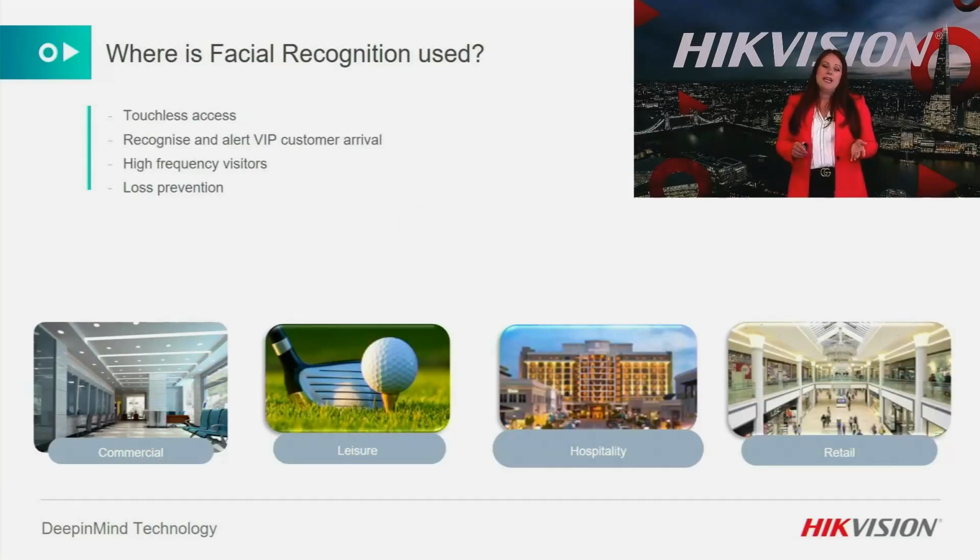So there are so many examples of real-world facial recognition use, and touchless access is really key. So using facial recognition for access control instead of just cards and readers. For example, it would make it much easier if you're entering a building carrying a really heavy box. There's no fumbling around in pockets to find a lanyard or putting the box down. You can just walk straight up to the door, display your face, and you can enter.